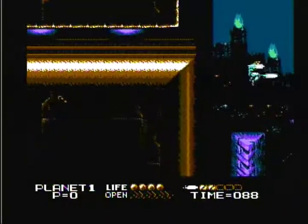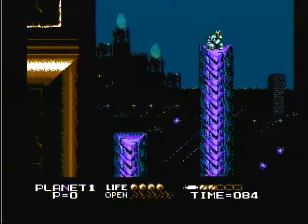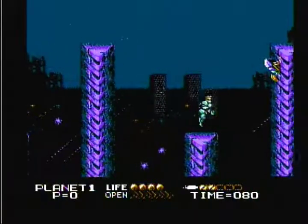All in all, still a pretty good game. I can't say it's a must-have unless you really are a fan of the genre, but you could definitely do a lot worse than getting this title here.